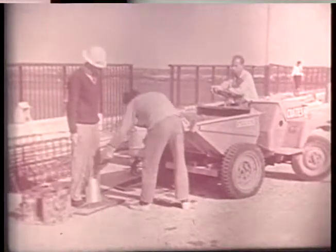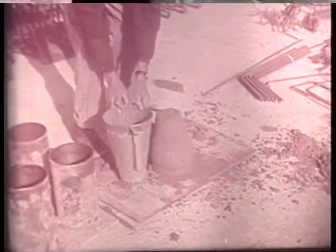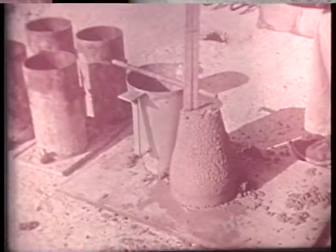As with all concrete in the bridge, the deck concrete was sampled for examination of consistency and strength. The measure of consistency is provided by observing the slump of a cone of concrete. For strength testing, the concrete is molded into cylinders 6 inches in diameter and 12 inches in length.